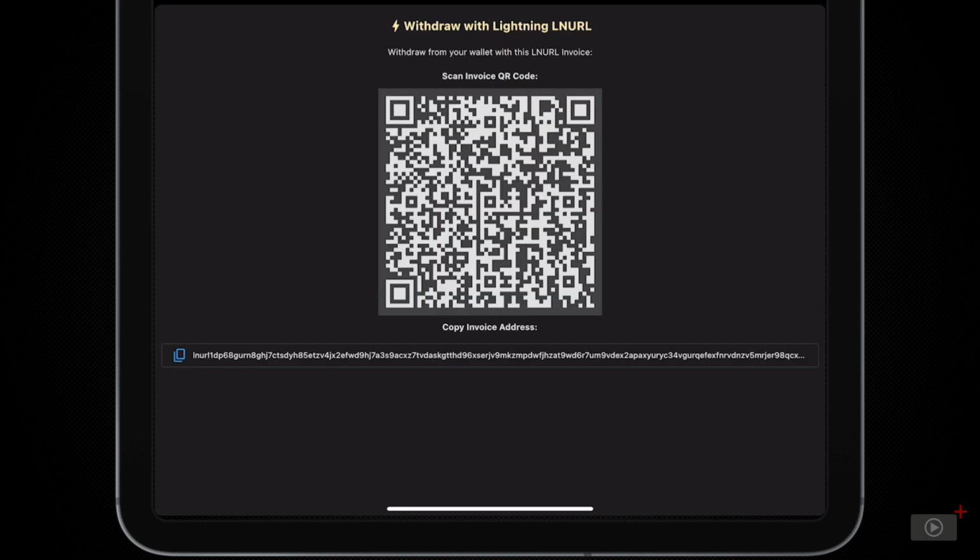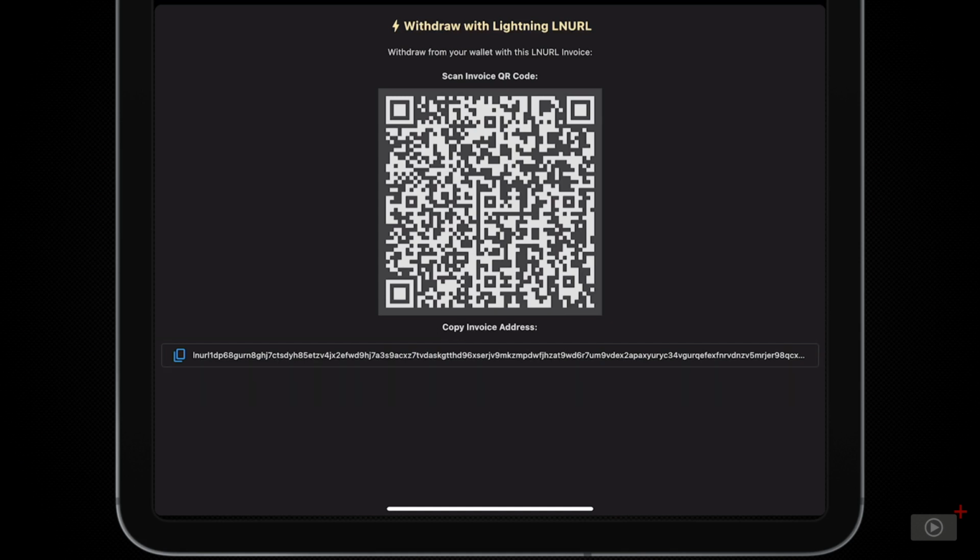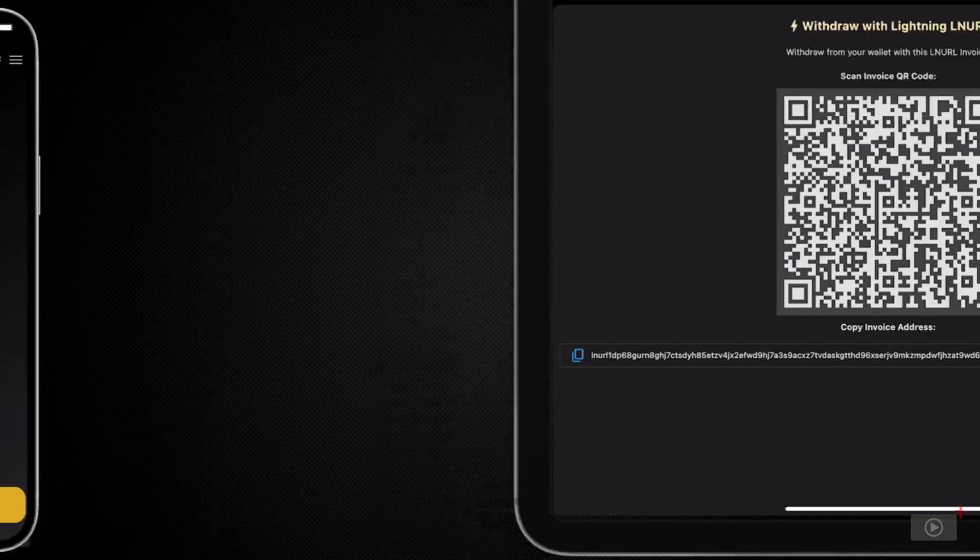Oh, and by the way, if the wallet you want to transfer the sats to is on the same device as this QR code, so you can't really use the camera, you can use this long invoice address down at the bottom. You can just click on the icon on the left-hand side to copy it to your clipboard, and then in your other wallet, you can paste it from the clipboard and transfer the funds that way. But I'm going to use the QR code again, so let me go ahead and get my iPhone.